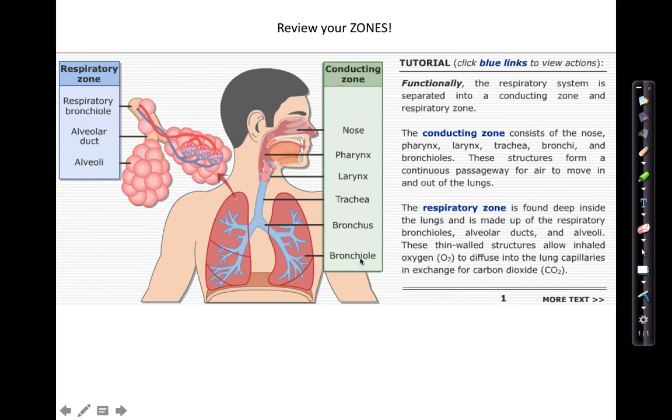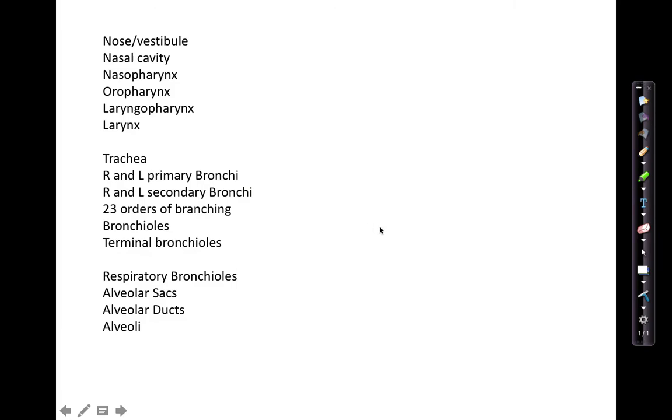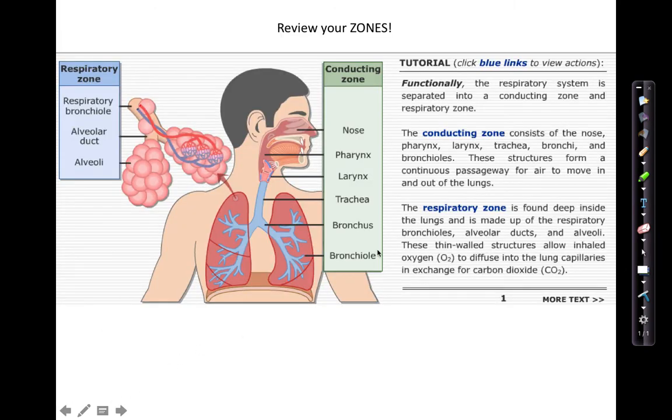Just to make sure you know the difference between the conducting zone. The conducting zone starts from your nose all the way down to the terminal bronchioles. This should say terminal bronchiole. So this is terminal bronchiole. Oops. I'm going to show you that next. Terminal bronchiole. And then the respiratory zone is going to start with the respiratory bronchiole.